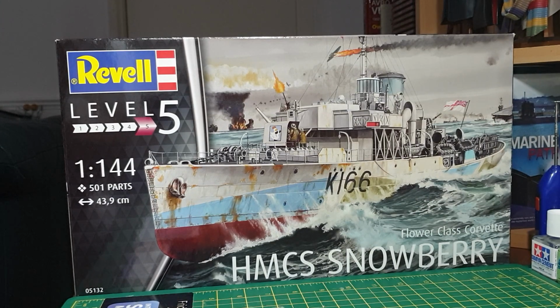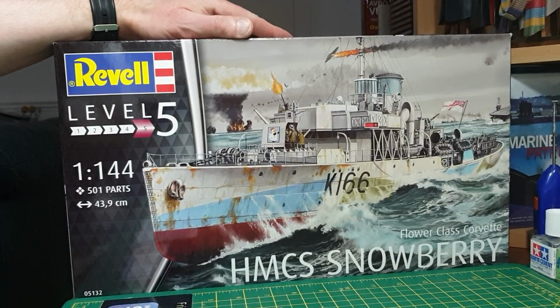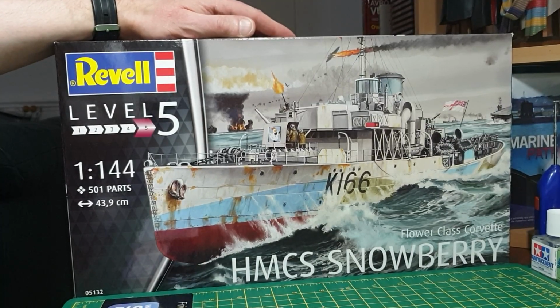As I say, it was armed with one 4-inch gun, one 2-pounder Pom-Pom Mark 7 gun, 2 Oerlikon AA guns, and 1 Hedgehog depth charge spreader, as it were. But they were potent little ships for their time, very effective, and the old Snowberry here actually claimed part of a kill over in the Azores in the mid part of 1944, I think.